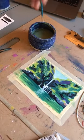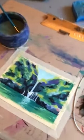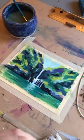Okay. I'm actually going to bring this camera closer. There we go.